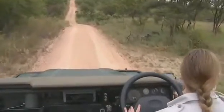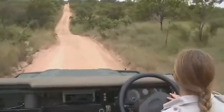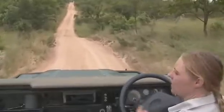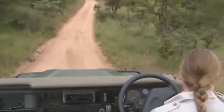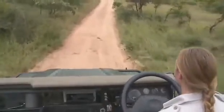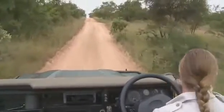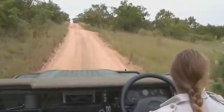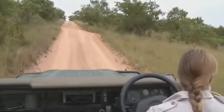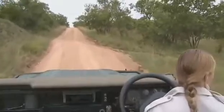And even the impala. We didn't really see too much of it today, but they will groom each other and try and get as many of the ticks and the parasites off as possible. And obviously the oxpeckers will help with that. If the oxpeckers try and land on these guys, they'll squash them. And you also find that they don't tend to land on carnivores just because they could become prey as well. Good lookout for here.